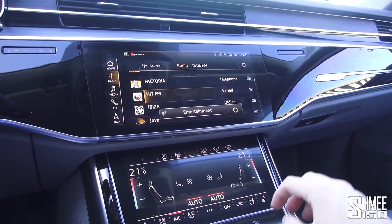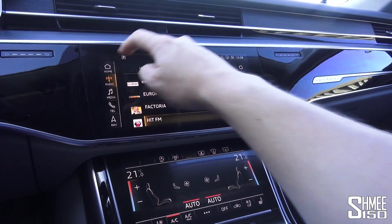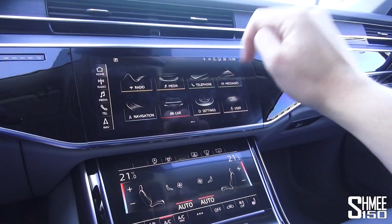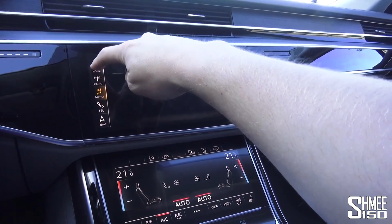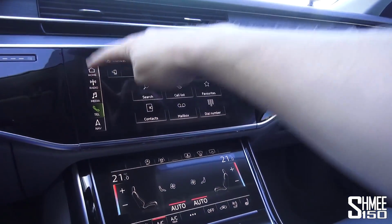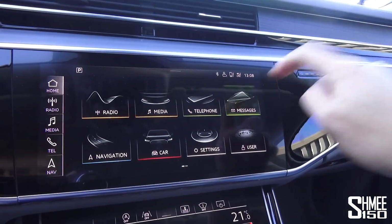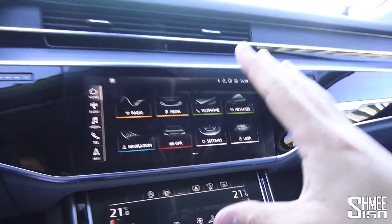Into the radio. Just turn the volume down so you can't hear it, but it's very responsive. It reacts very, very quickly. But with haptic on, you do have to give it that actual click. So it's not a case of just touching it. You have to give it a press to get it to activate and do what it is you're asking it to do.